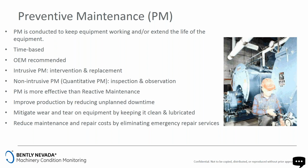Preventive maintenance is time-based. Also, it can be based on OEM recommendations as well. Like GE has their gas turbines. They will recommend to the customer, after X number of hours of runtime, you need to take it down and do inspections on these pieces of equipment. PM can be either intrusive or non-intrusive. So it could be both. Obviously, preventive maintenance can be more effective than your reactive maintenance.